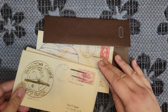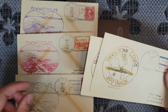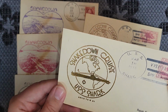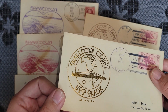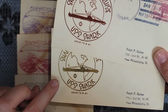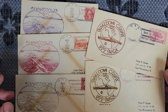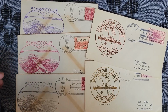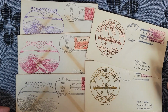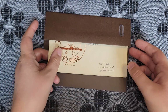And then here is O. This is the Shakedown Cruise commemorative envelopes, and I have 2. These, the USS Shark. These ones are embossed, and they're slightly different color. This one's more of a bronze, and that one's more of a gold. They're textured and embossed, and that one's really cool. These are all from 1936. So there's 3 like this and 3 of the shark. And these are the porpoise. That's O.